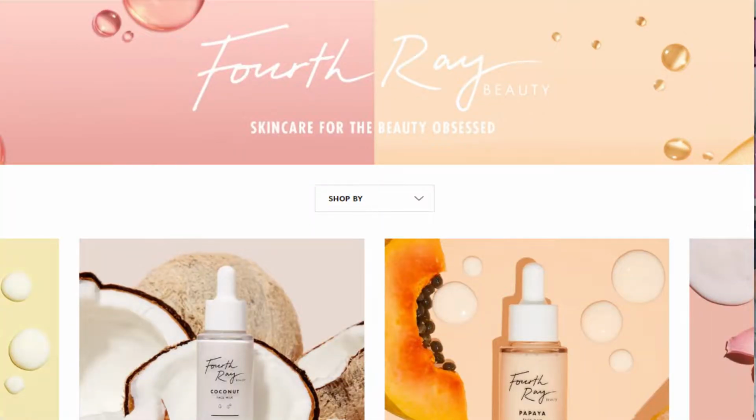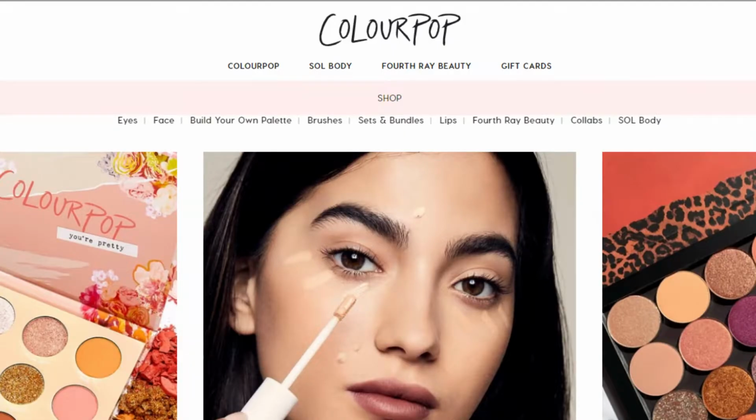So what is Fort Ray Beauty? Fort Ray Beauty is ColourPop's sister company. They're more on the skincare range, while ColourPop is doing their makeup like eyeshadows, lipsticks, and blush. I was able to get this on sale, and I'm quite excited because in the later part of 2019, I'm more into skincare. So I'm going to share this with you.